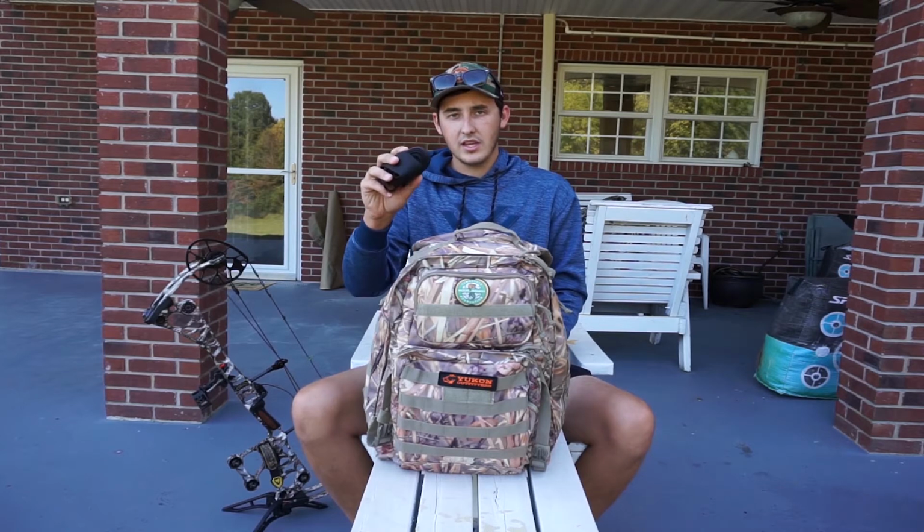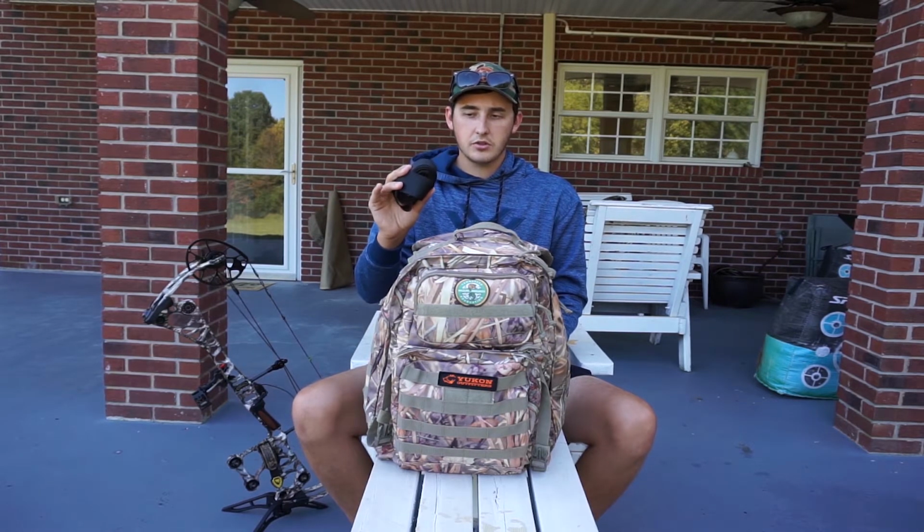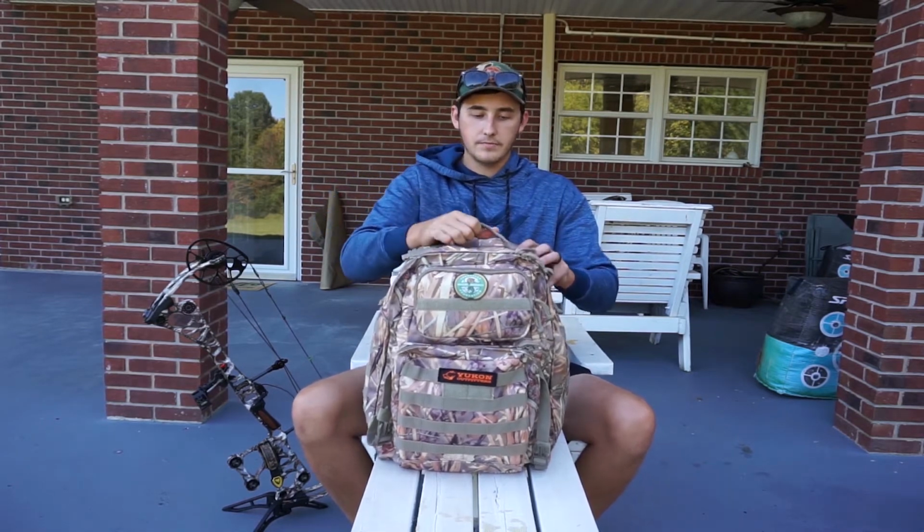What's also in this pocket, and it's super easy for me to get to once I get up in the stand, is my Hunter Safety System Treestand tether strap, and I'll tell you guys more about that in a second, but that's where I keep that.